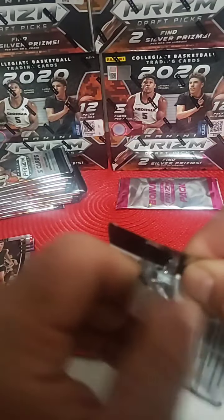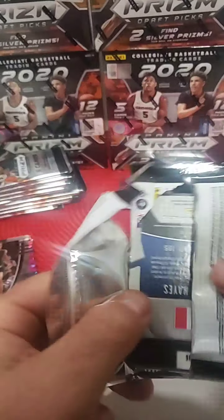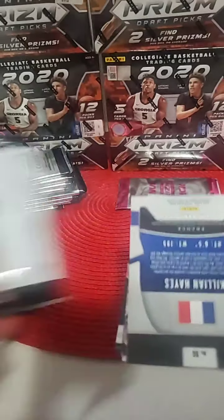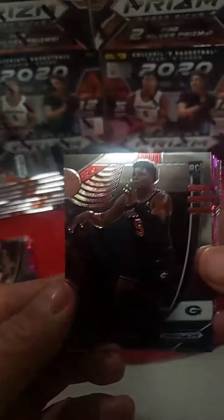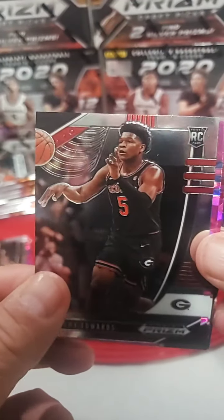R.J. Hampton. Where did R.J. end up? He ended up with the Denver Nuggets. So Denver Nuggets with R.J. Okay, you guys know Anthony Edwards from Minnesota. Wiseman with Golden State. And of course, there we go. First one, Anthony Edwards, Minnesota.